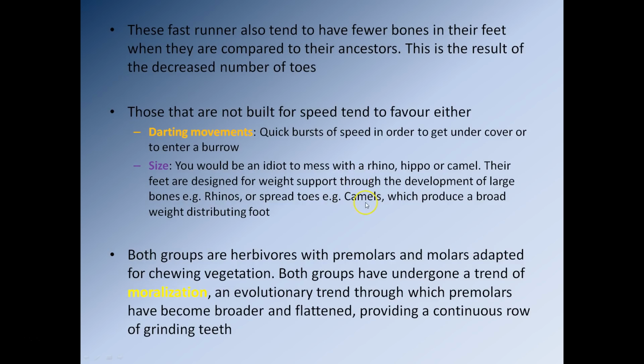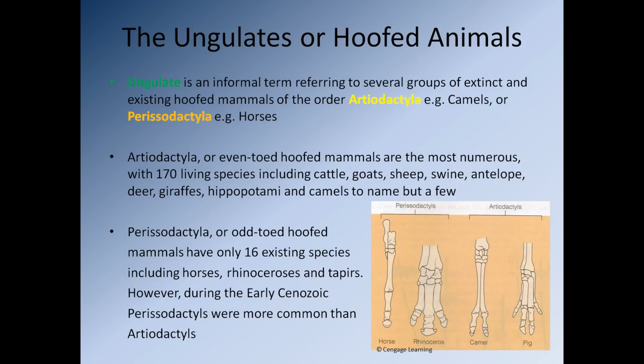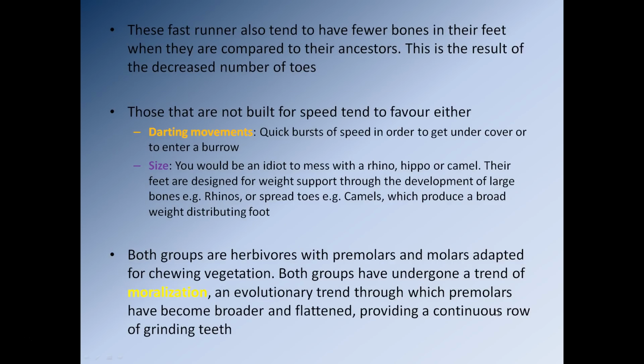In the case of camels, they took a slightly different approach. If we just go back for a second, you'll notice how the toes here of the camel are spread slightly out. That's designed to make the size of the foot slightly broader. And so that means the weight of the camel is spread out over a larger surface area, and that's particularly effective if you're moving through an environment that has loose, sandy soil underfoot, like a desert.